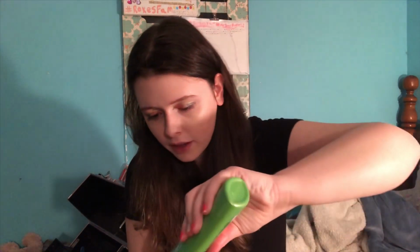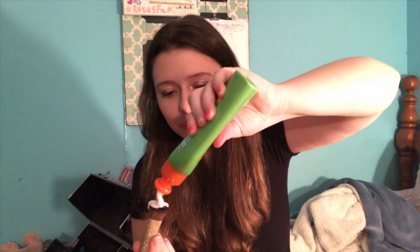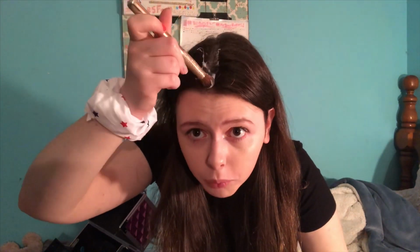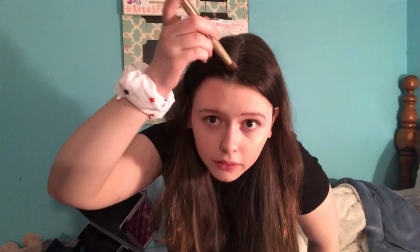So we're gonna take the smoothing milk. We're gonna open it and we're gonna pour a little bit onto our brush. And then we're gonna rub it on our hair. Oh frick, that feels weird. Wherever we want the hair glitter to go. So I kind of want the hair glitter to go down my part, so we're just gonna put the smoothing milk there. A little bit more. This is just getting everywhere. This is like a bad idea. Stuff looks nasty.